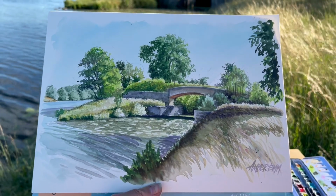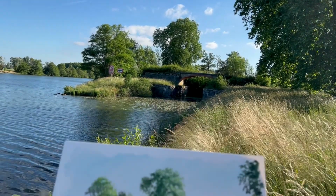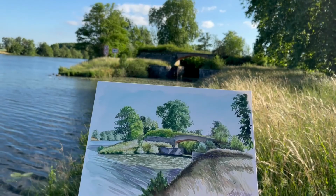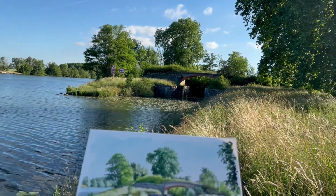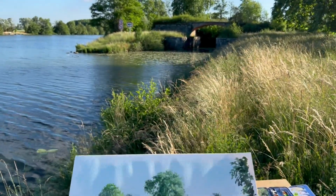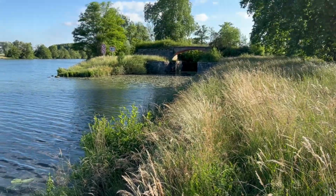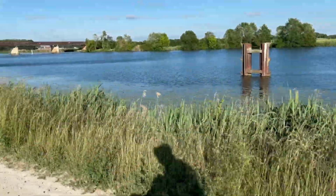Well, it's now 7 o'clock at night, and I've been here for about 3 hours, so I only can see what I've done. Hard to see, but it's been absolutely beautiful. I have so enjoyed it. It's been just heavenly, just so peaceful. The light is just stunning.